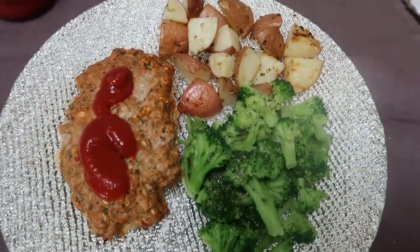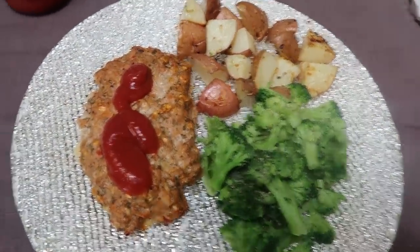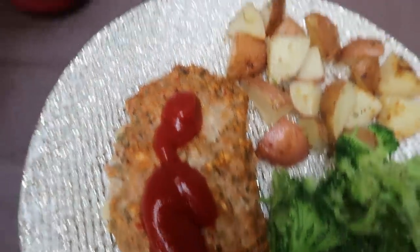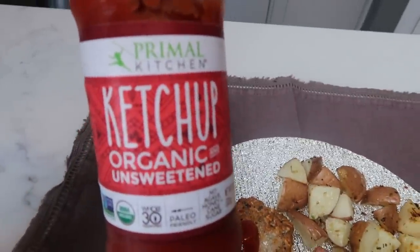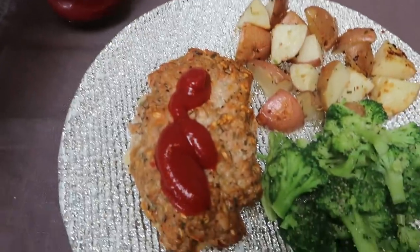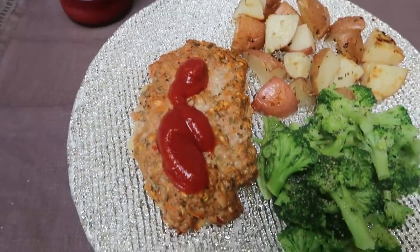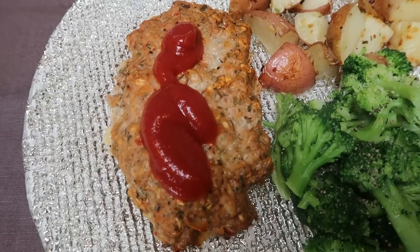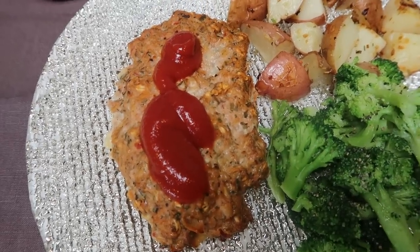All right, so here's tonight's dinner. You guys, this looks amazing. So there is one of the mini meatloaves. I went ahead and topped it with some of this Primal Kitchen ketchup, unsweetened organic. It's 0 smart points, and that's going to add that nice bit of ketchup to the top. The meatloaf itself is only 5 smart points. You can't beat that, and that's 5 points on all plans.